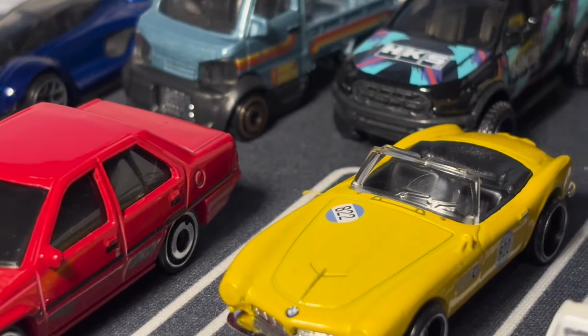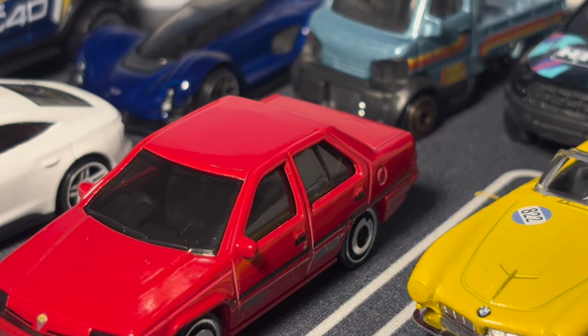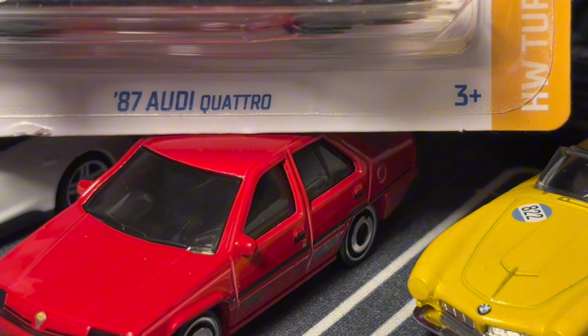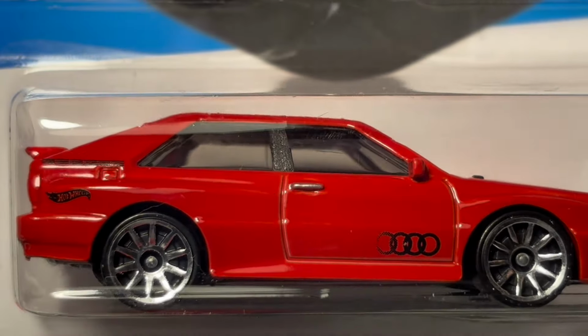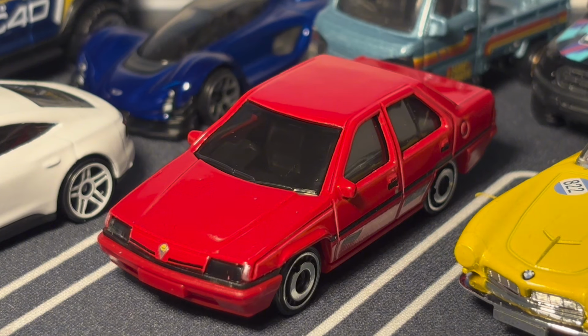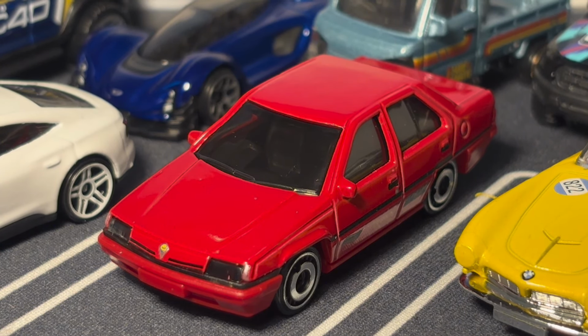One more. And this is definitely my favorite new casting so far this year. The Audi Quattro, 1987 Audi Quattro. This is perfection.